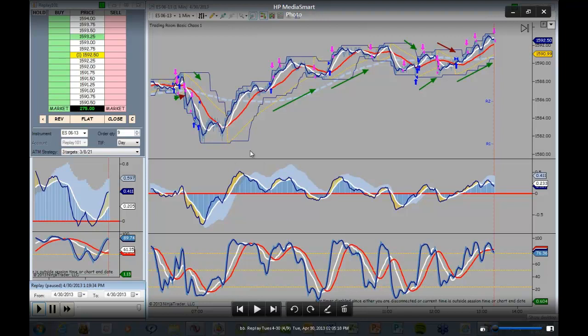And again, you can see we've got red, white, and blue. That's what we look for in our alignments. We've got gold on our MACD, and we try to get matching gold. In other words, bullish gold on the 1-minute MACD matching bullish gold on the 5-minute MACD.